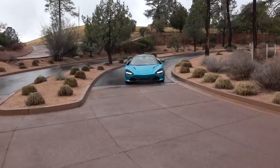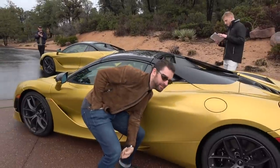More 720S's coming up. Look at those sunglasses. Thanks, man. Those are mighty fancy. Yeah, do the lenses match the tint? They're a little bit gold, right? They're kind of similar-ish. Close enough.